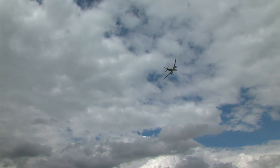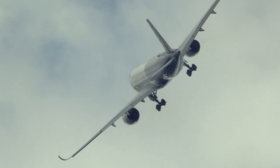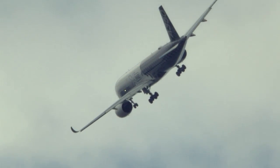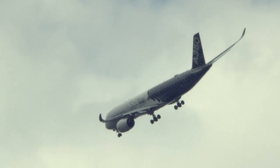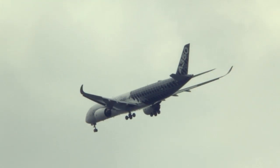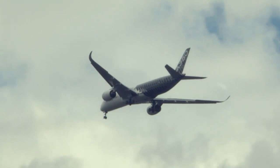Showing its maneuverability and flight safety, even with the gear extended. That's an interesting type of go-around, I suppose, if it was simulating that. Just waiting, obviously, for the 380 to be put back in its parking base. A400 moving out onto the runway.